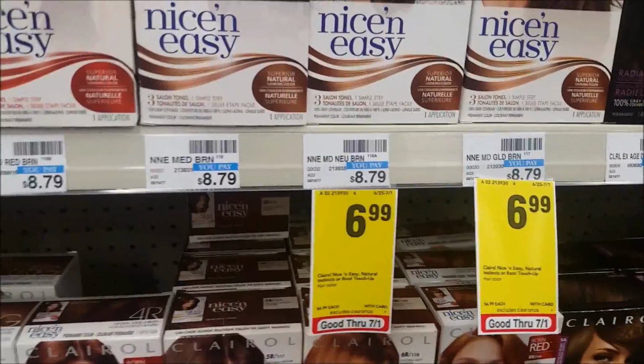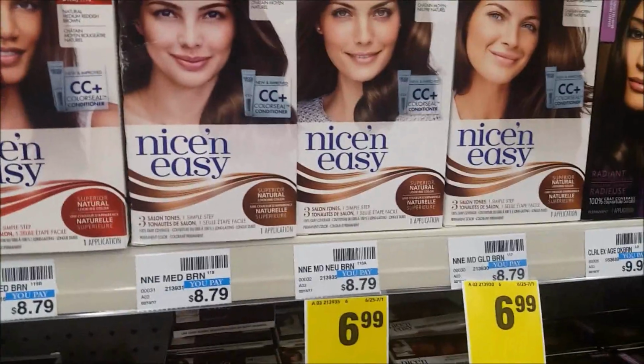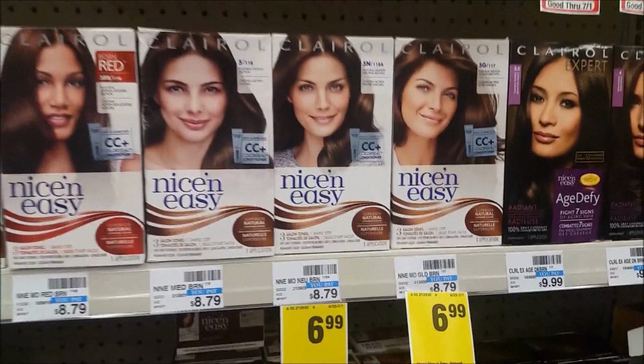There's also a $2 Ibotta for the Nice and Easy and the Root Touch Up, so whichever one you want. So submit that $2 Ibotta credit. After you submit your credit and your coupons, 99 cents for a box of hair color. Awesome price this week at CVS.